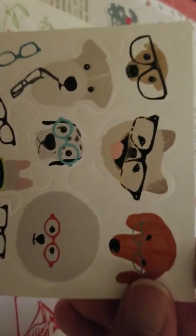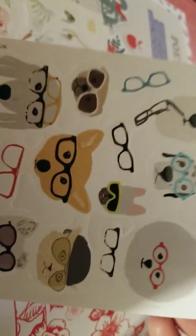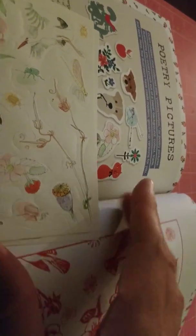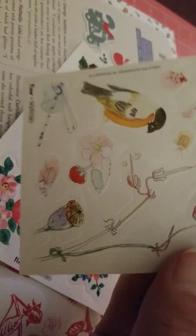Reminds me of Bentley. Gracie, if you're watching this, reminds me of your dog Bentley. Her dog is such a happy dog. He's so adorable, so cute. If you haven't checked out Bentley, you have to go and see him. She usually posts them on Instagram.